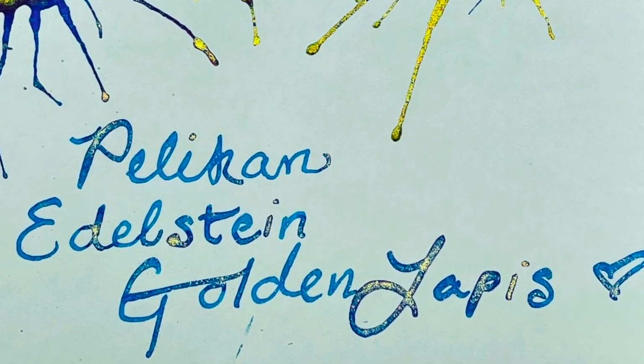What else do you have on your shelf? More Pelikans! Of course. I've got a new ink from Pelikan. I've got the Pelikan Edelstein Ink of the Year, the Golden Lapis. The long-awaited ink of the year. It is a beautiful azure blue color with gold sparkle. Kind of like the Golden Barrel, but with a blue base. The sparkle's not too intense, but it writes beautifully. The sparkle definitely comes through.